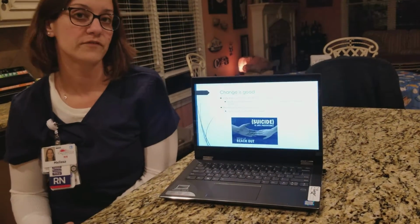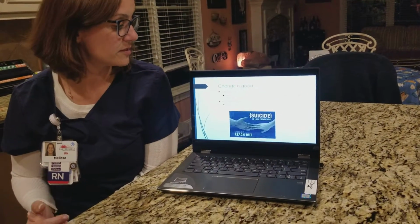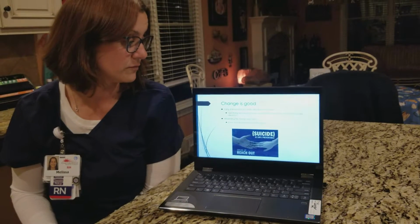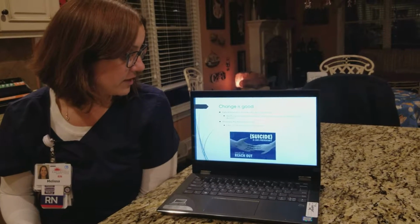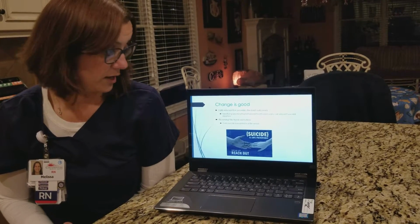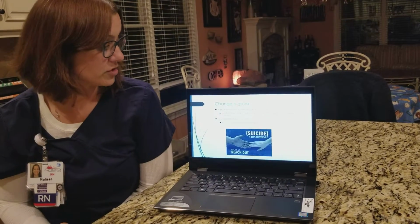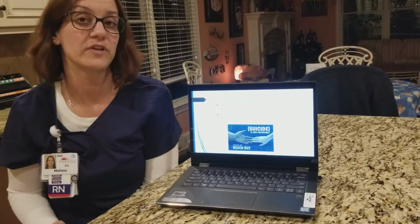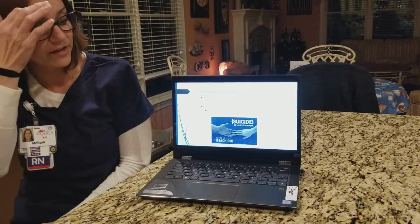As nurses, we're often resistant to change, but this is one particular instance where change can be beneficial. Identifying and treating behavioral health issues early helps provide the best outcomes for our patients. We can reverse this trend, and every time that we prevent a suicide, a life is saved.